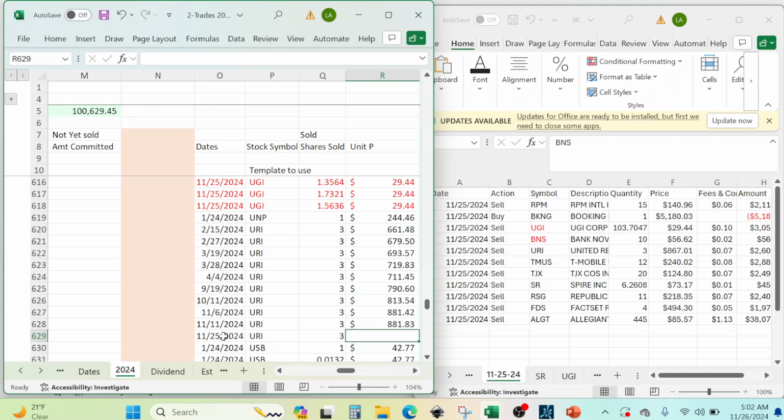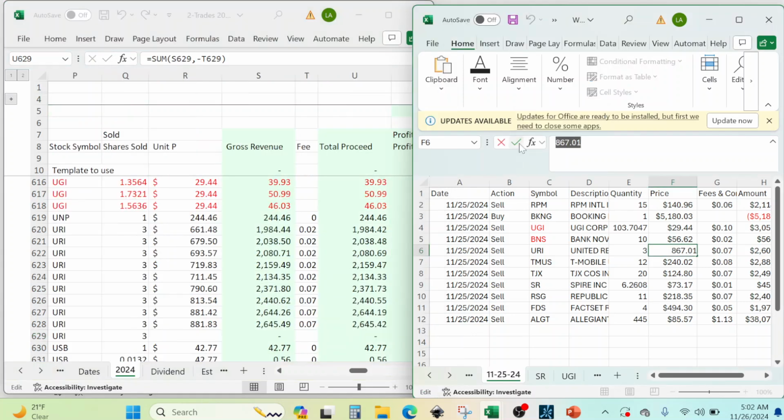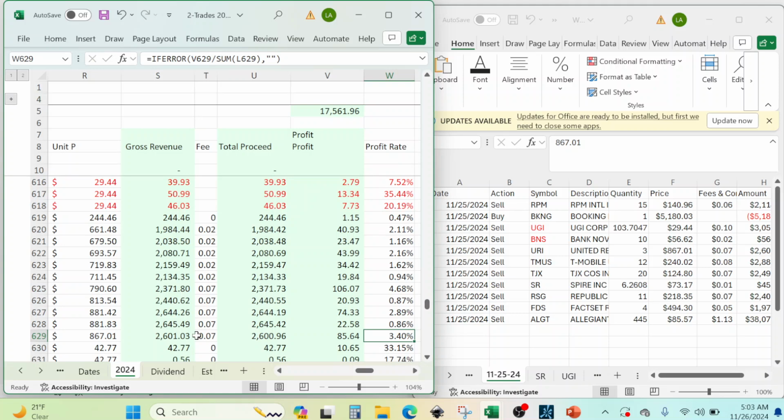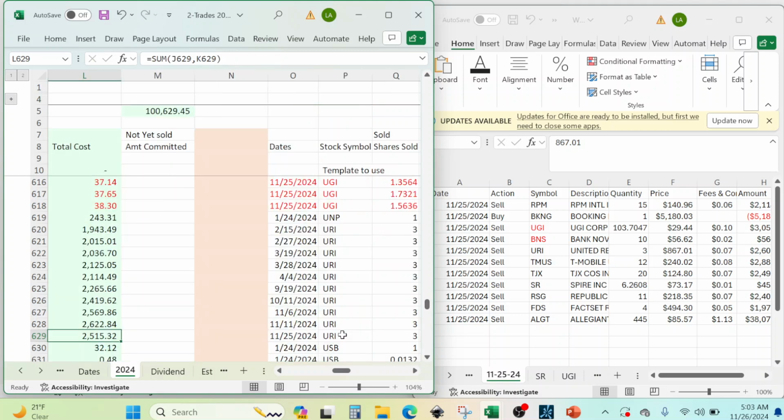And we will see how we did with this one. The fee is 7 cents. $85 profit, or 3.4%. And this profit rate is just taking that 85.64 divided by how much we pay for it, $2,500. You can see it's a $25 profit target, but it exceeded it, so we sold it.